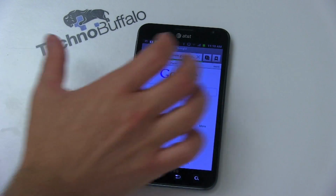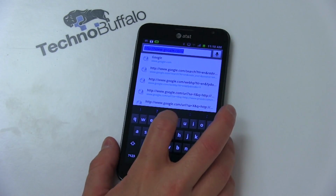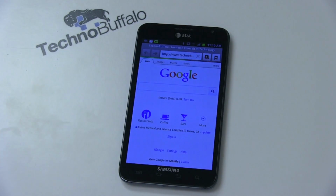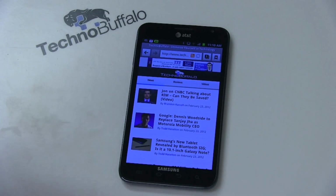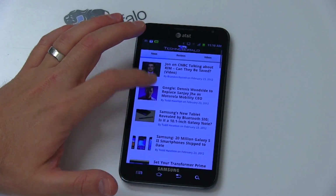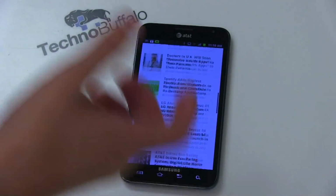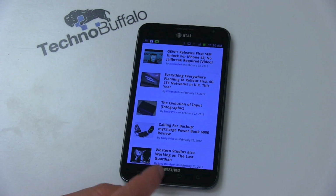When you go ahead and look at a website, let's launch Techno Buffalo here, you can see where things really come in handy. That extra resolution, extra screen size means you're going to get more content on the page. So if you're someone like me that likes to do a lot of work on your phone, this is going to be tremendous. Right here, I can view almost 5 articles on one page. Generally, I haven't enjoyed high-resolution phones because things look so small, because the screen's so small. 5.3 inches, though, looks quite nice.